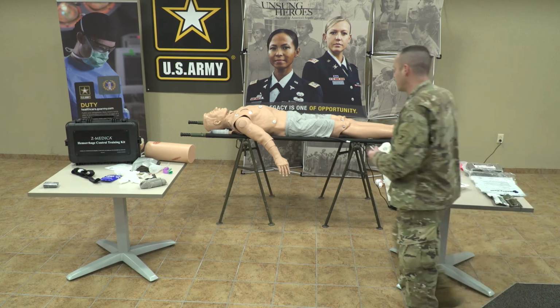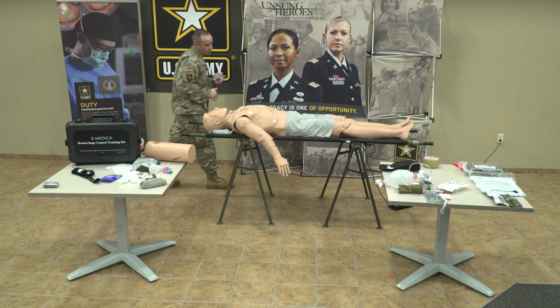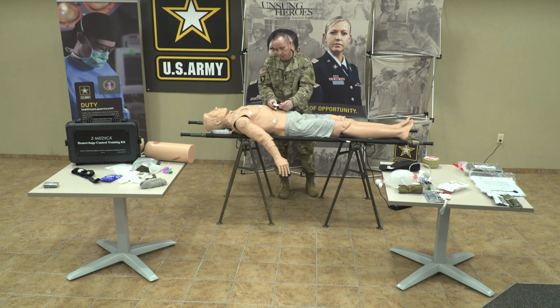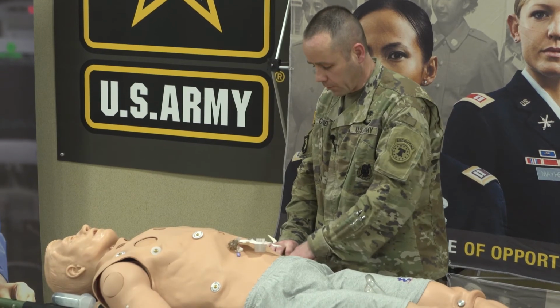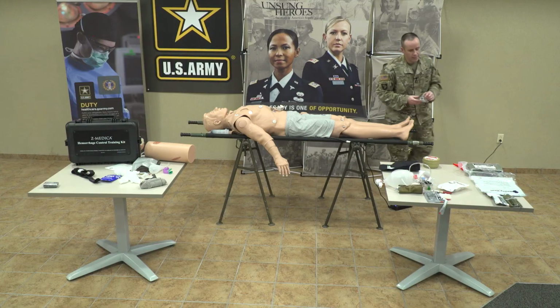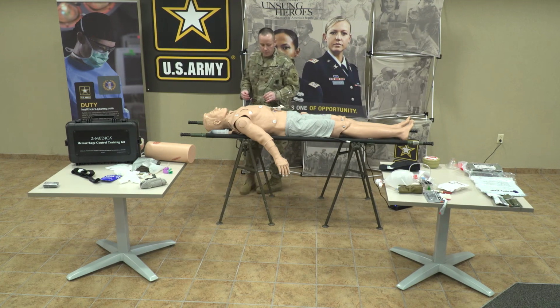Okay, so the fourth cause of preventable death is circulation. You can actually do IVs on your dummies. I prefer not to, just because you'd be sticking them a whole bunch. So I generally use IV arms from the local medical school if I'm doing an IV lab. Obviously in the Army we stick each other, but I wouldn't encourage you to do a class where students stick themselves, just because of the implications.